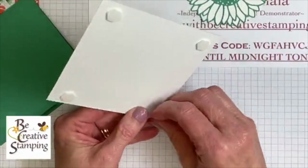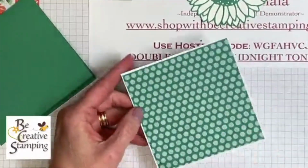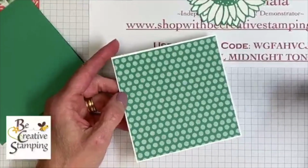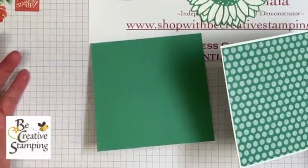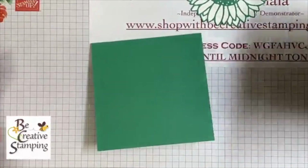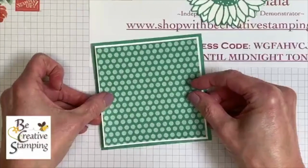And I find when I'm making these in color cards or the monochromatic cards, I'll cut everything at one time and then I'll assemble everything at one time. Instead of cutting for one card and assembling, I will cut for all of them and then assemble. I find that a little bit faster.